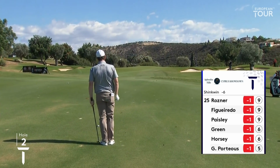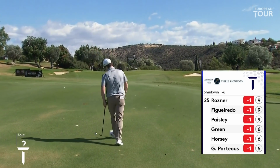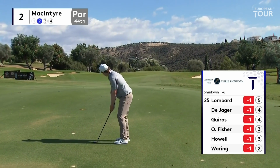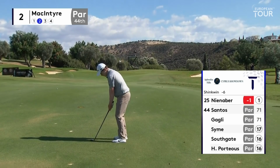Just got to get steep at it and hope. Yep. I've got him just under 100 yards down the breeze. He's got to get really steep on this one, get some glue on this ball.